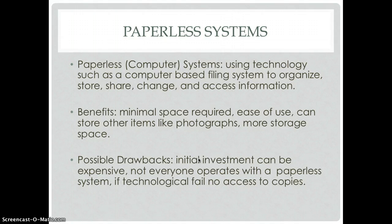A possible drawback to a paperless system is that the initial investment can be expensive. Depending on where the business is, it could involve having to transfer a large quantity of paper into the technology. You'll also have to keep in mind that not everyone operates with a paperless system. Therefore, scanners and a means of transferring paper documents into your technology are going to be required. And of course, what happens if whatever you're using doesn't work? What are your other options or backups for accessing the files, or can you even do that?